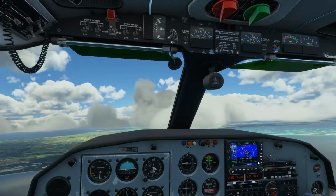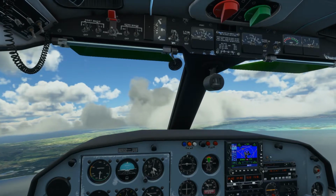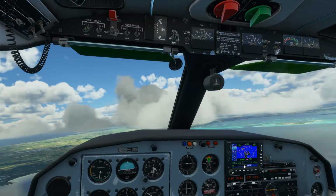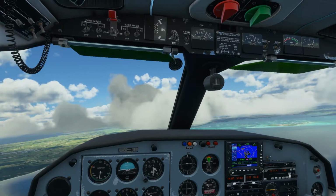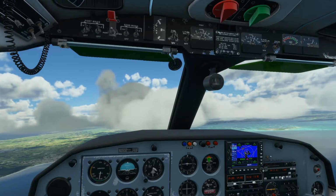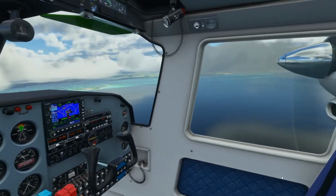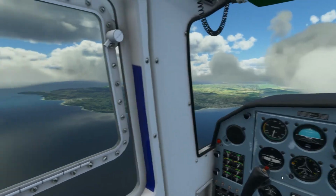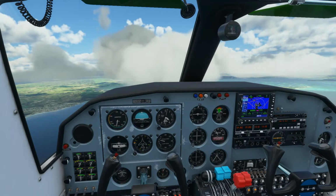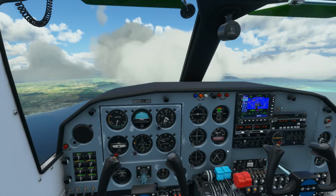And the interesting thing is right now... Okay, there you go. I set the altimeter for 3,600 feet, and it pretty much just went right past it, so... Yeah. But here we go. We are pretty much over Guadeloupe now.